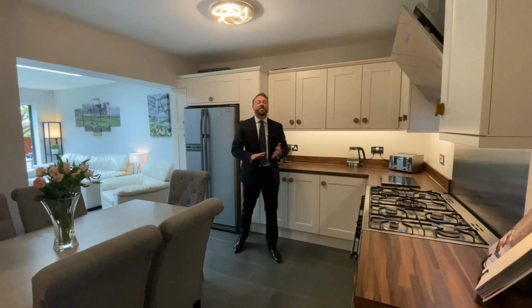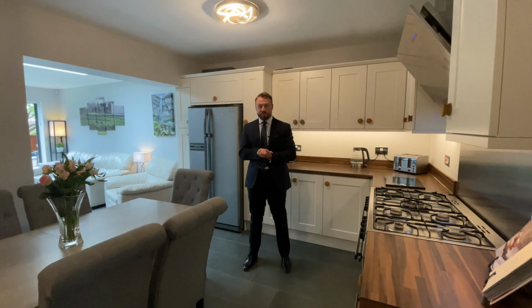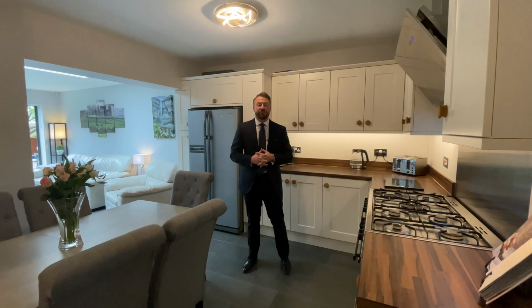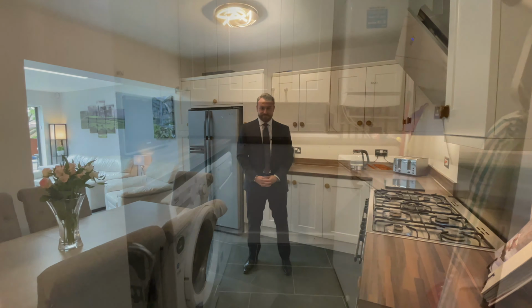This extended home has been thoughtfully laid out by the current owners, and the ground floor accommodates a formal living room, utility, fourth double bedroom, fully tiled house bathroom, and this, the open plan kitchen living diner.